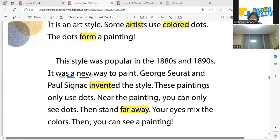For a new way of paint. George Seurat and Paul Signac invented the style. This painting only uses the dots. Very good.